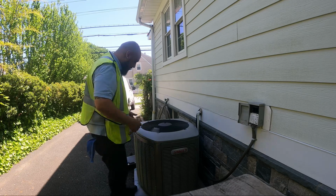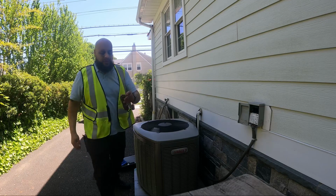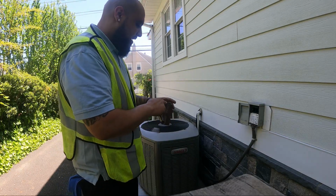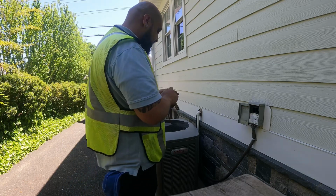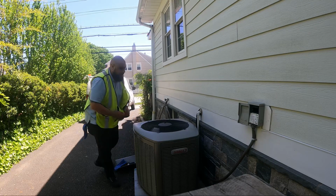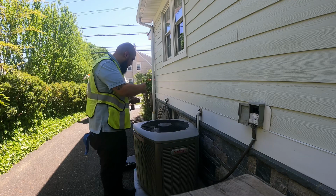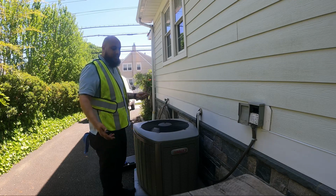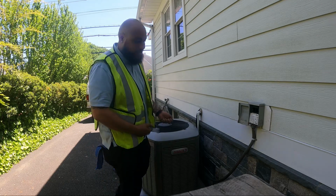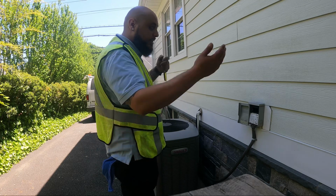Inside of this condenser, the capacitor is blown. It's super old. As you guys can see, there's no power in it at all. It's supposed to be 45 microfarads, and I was getting zero, nothing. It's shot. So my customer had to leave, and what we're gonna do is I'm gonna take this run capacitor with me. The nearest supply store is about 13 miles from my location, so it's about a 25-minute drive.